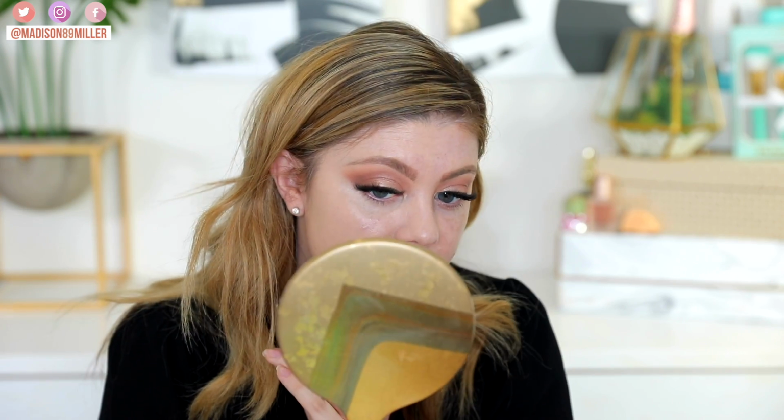I think it's gorgeous. It gives you a really pretty glow too. I have a really nice glow to my skin right now. So I think this would be really nice if you're normal to dry skin. It will be interesting to see how it holds up with oils.